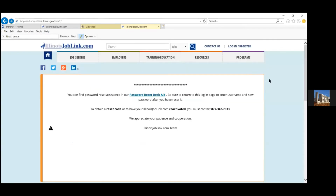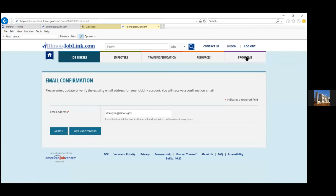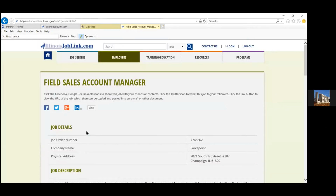So I hopefully remember my Jobseeker login name because I did log in this afternoon. So let's see if I can do that. If it's the first time you've logged in, you'll get the email confirmation, and when you select submit, you'll receive an email from Illinoisjoblink that you would open up, and then your email would be confirmed in the system. I'm going to skip this confirmation because I do use my email address in a number of accounts here.